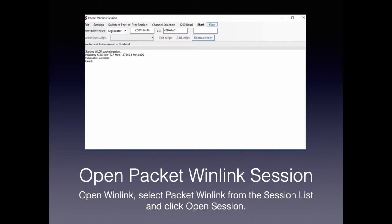And then we'll go ahead and we'll start a Winlink session here. What you'll do is you'll bring up Winlink Express, and in the session type dropdown, you'll select Packet Winlink, and then to the left of that, you'll click Open Session, and this is the window that you see here. And if you see this window, you're good.